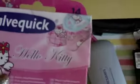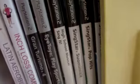my eyeglasses, bandages, Hello Kitty ones. And there's this really messy part, there's papers, some stuff. I don't really even know myself what I have in there. And in here, oh, this is messy. Down there I have some school stuff. There's my movies. There's PlayStation 2 games. This is really messy right now.